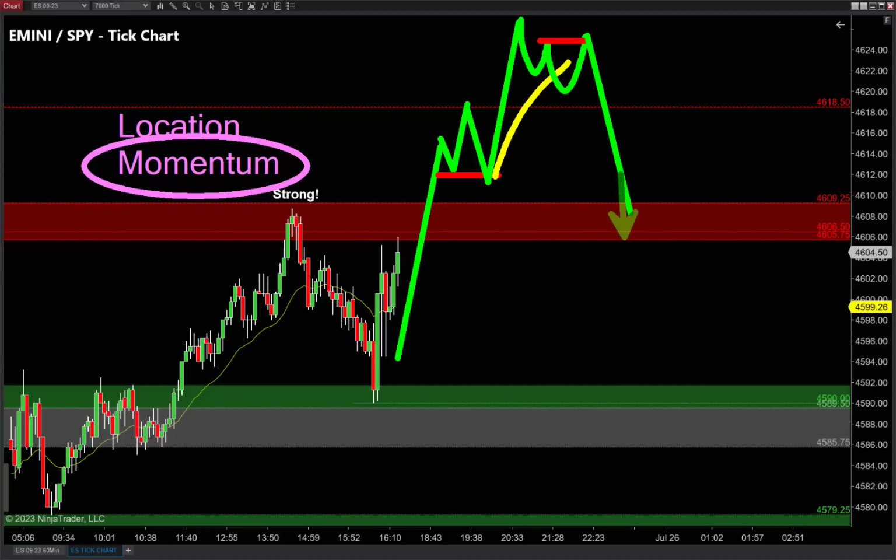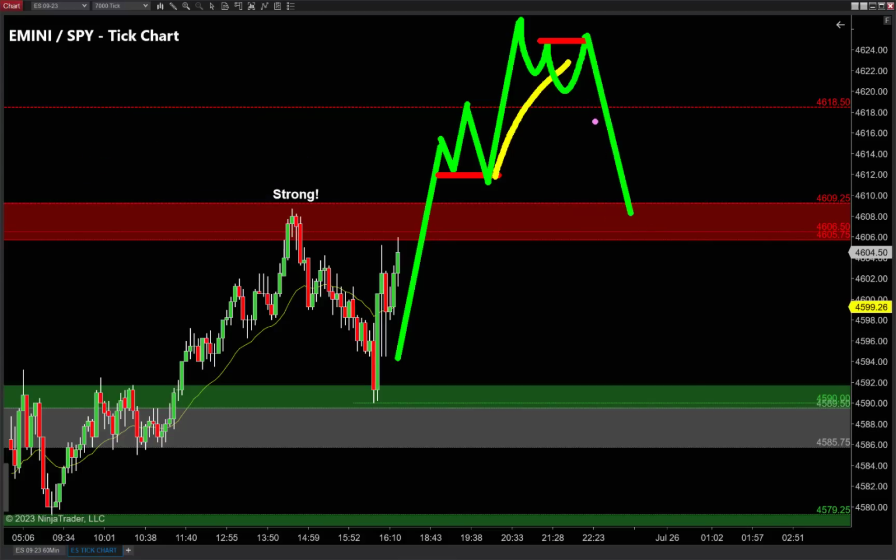Because when we get these deep pullbacks like this, what's going to happen? Well, anytime we see a strong move down like this, they're going to want to what? Retest that low. They're going to want to keep it going lower, right? That's why momentum is so important. So if I want to be a buyer at support, but I'm concerned about the bearish momentum right now, what would I do? I would try to trap these sellers in and use their stops as fuel.